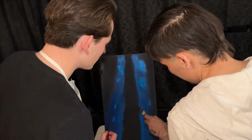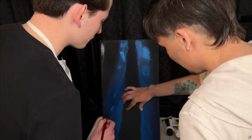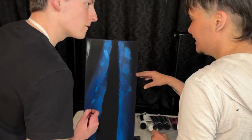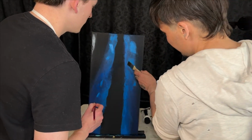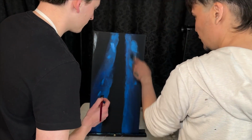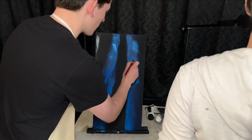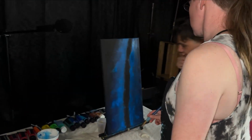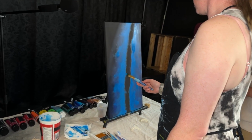So we can put it on the edge here and it'll help shape the dark center of the Milky Way too, because we're going to shape that out with brighter colors too. It's just a little border. Do you think I should do a little bit more in here or is this already tight enough? Because we're going to sponge on top of it. I like it. Yeah, it's good.